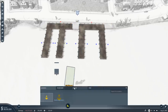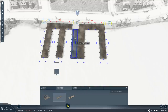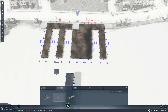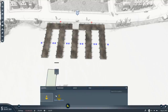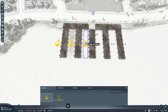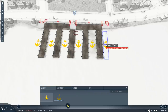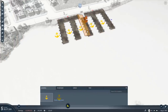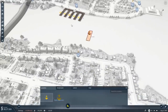I am kind of tempted to do this. So if I put that dock in there and that dock in there and get rid of that one, what I'm trying to get is 1, 2, 3, 4, 5, and then this one won't work. Yeah, that is what I'm aiming for. So we've got 1, 2, 3, 4, 5 docks, 5 landings, so we can have potentially 5 lines going into here.